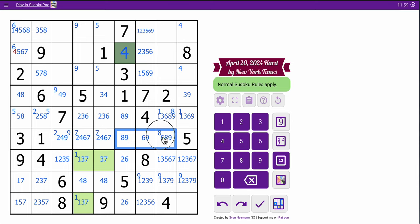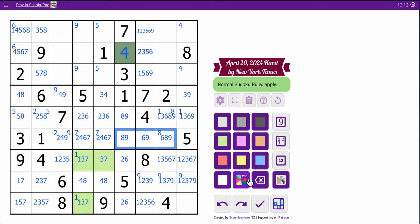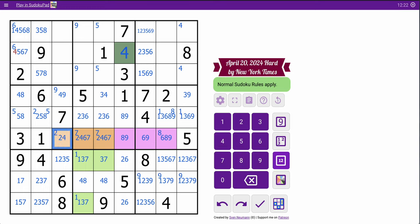But I think I'm going to 6, 8, 9 triple here. Because 2, 4, and 7 can only be among these 3. So that's a 6, 8, 9 triple. I'm going to argue in row 6. This turns into a 2, 4, 7, and thus cannot be 9. That forces a 6 in one of those two cells in the central row of box 5, row 5. So those are not 6.